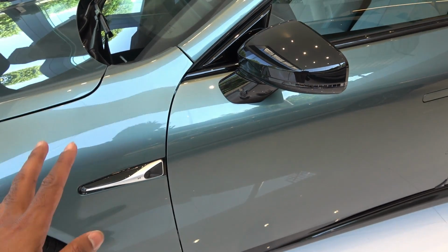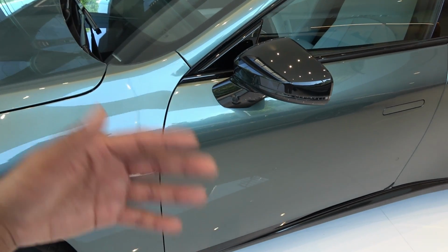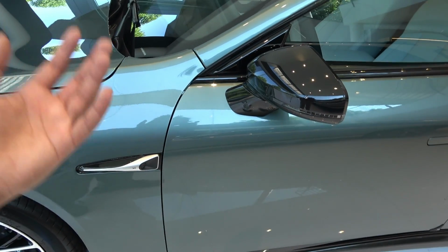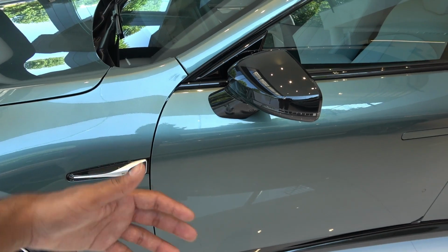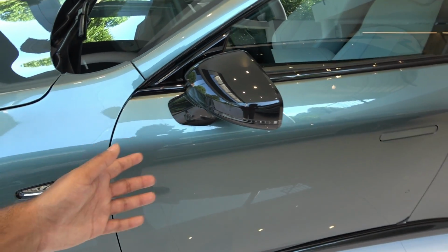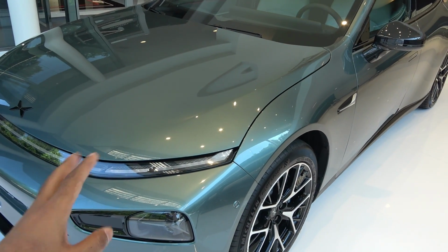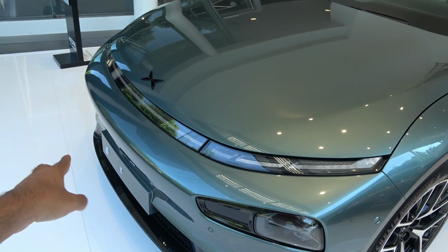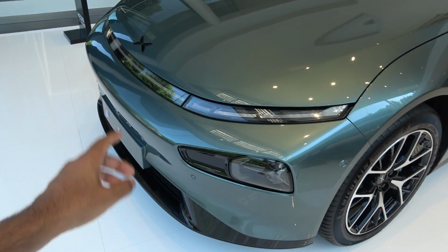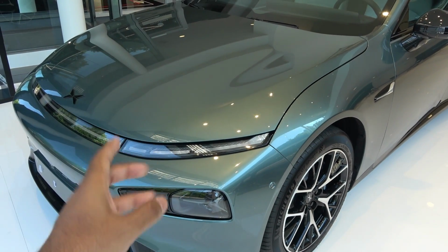Now, when it comes to technology, I'm not really a fan of having too many gadgets because we have to talk about long-term reliability. Will these gadgets hold up, or will they be an additional cost to the repair bill in the long term? So when I say long term, I'm talking about 5 years from today. So as I mentioned earlier, great value for money in terms of equipment. Already what I see is that you get a 360-degree parking camera with parking sensors at the front and at the rear. But then on the other hand, desirability.